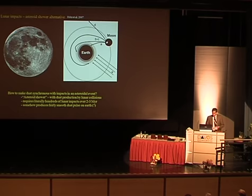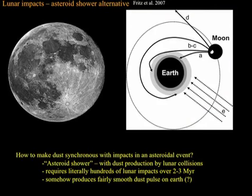And as an alternative, Fritz et al. proposed the following. They suggested that all of this is due to an asteroid shower, a large number of asteroid fragments. And in order to get the dust, because remember, the dust and the large objects are temporarily decoupled, they needed a different source of dust, and the source that they called on was the moon. This is a great idea because it must happen.